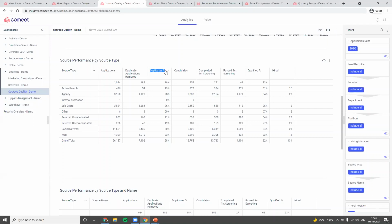the percent of duplicates. And this is an important number because we want to make sure that we're working with agencies with paid headhunter services that are not sending us a large number of duplicates. So we want to see a low number of duplicates in this column and make sure that our sources are effective in that sense. Obviously, some sources are always going to have duplicates, for example, job boards, for example, referral programs. It's a small world, everybody knows everybody. So it's okay that you see these number of duplicates. We just want to make sure that we're not seeing a very high number for a specific source that could possibly be a paid source, and then maybe it's not very effective for us.